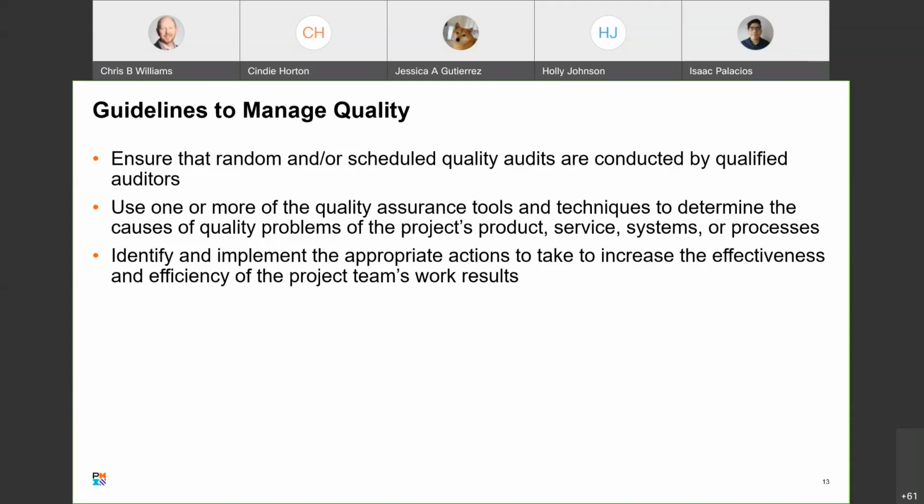For example, are the quality parameters set forth in the quality management plan valid? Are the operational definitions and checklists adequate and appropriate for achieving our desired final results? Are the testing methods being implemented correctly? And is the data being interpreted, recorded, and fed back into the system properly? So those are some of the things that we'd be looking at there.